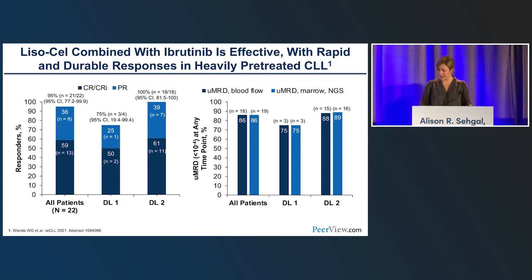And so in this trial, the overall response rate was, again, quite good. You can see here that most patients responded, over 90%, and the CR rate was 59% in all patients. It did not differ significantly by dose levels. Although not shown here, the duration of response appears good, although the follow-up is relatively short. At 6 months, 16 of the 18 patients that were responding were still in remission.